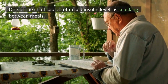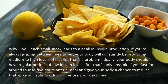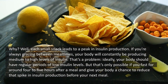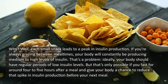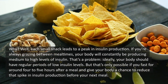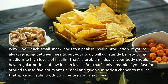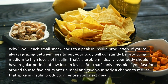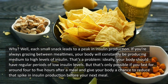One of the chief causes of raised insulin levels is snacking between meals. Why? Well, each small snack leads to a peak in insulin production. If you're always grazing between mealtimes, your body will constantly be producing medium to high levels of insulin. That's a problem. Ideally, your body should have regular periods of low insulin levels. But that's only possible if you fast for around 4 to 5 hours after a meal and give your body a chance to reduce that spike in insulin production before your next meal.